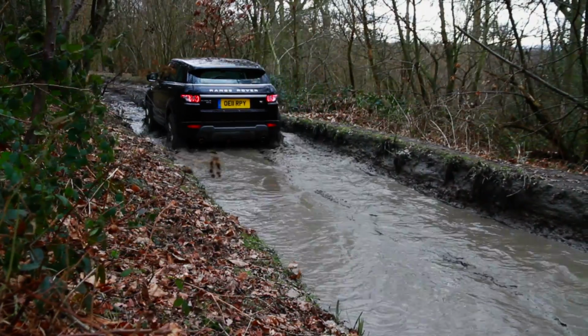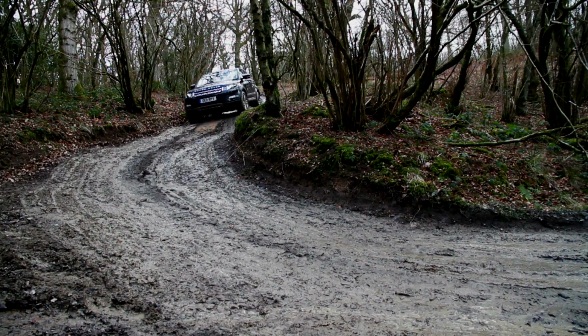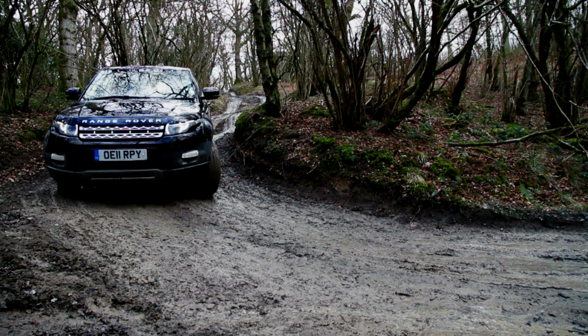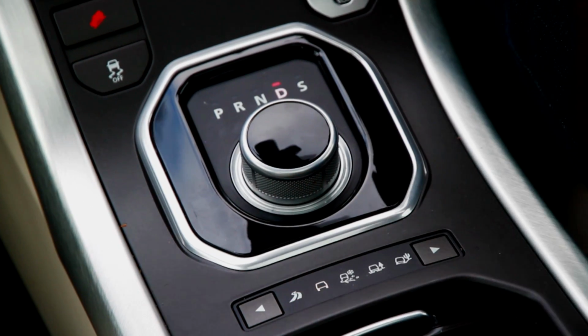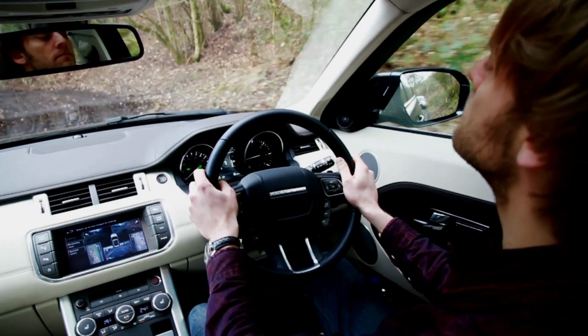A lot of the mechanicals that the Evoque has is shared with the tried and tested Land Rover Freelander. So all 4-wheel drive versions receive hill descent and terrain response as standard. And that allows you to select loads of driving modes, from gravel to mud and ruts to snow to sand.